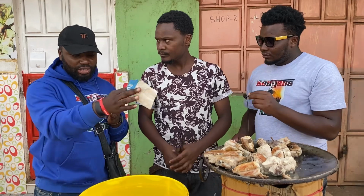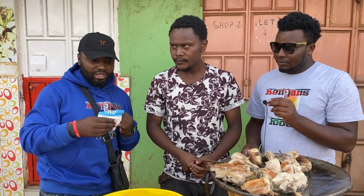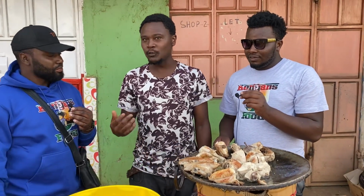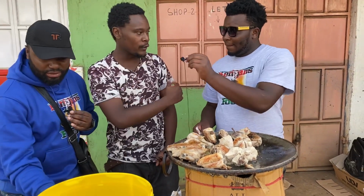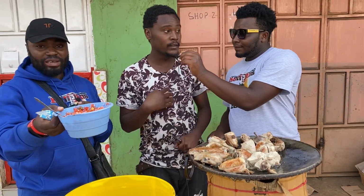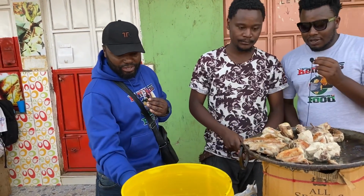Okay. So now, Moas, do you eat this with kachumbari or is there another accompaniment? You can eat with kachumbari. Also, you can order ugali like you'll see in the show. Tomato, onion, let's start.